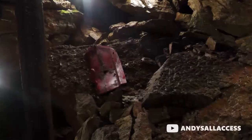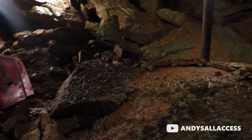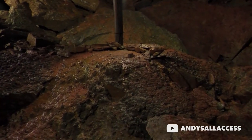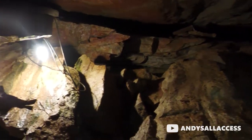It was great. The feeling down there, the humidity, it was an odd feeling. And then to hold onto a rope and climb down deeper into the cave, it was like, overwhelming is the word I can use.